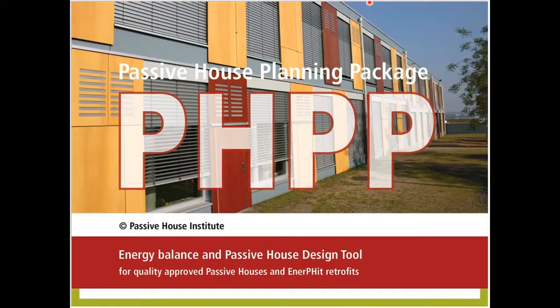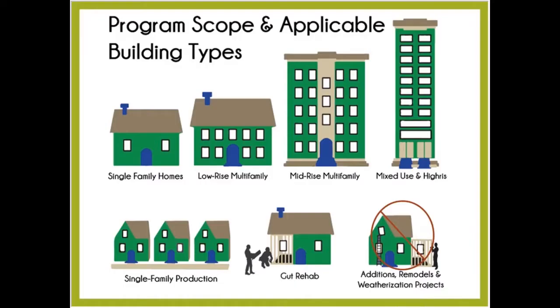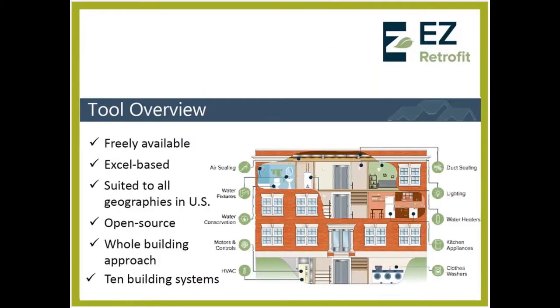And then the international version of Passive House has the Passive House Planning Package, which is a really in-depth energy analysis done by a Passive House consultant, and I don't know if you can grab that program for free or not. These are applicable, I shouldn't have left that here, because now they are applicable to additions and weatherization projects, so that's my mistake. But these tools are applicable to all building types now, even commercial, despite Passive House's name.